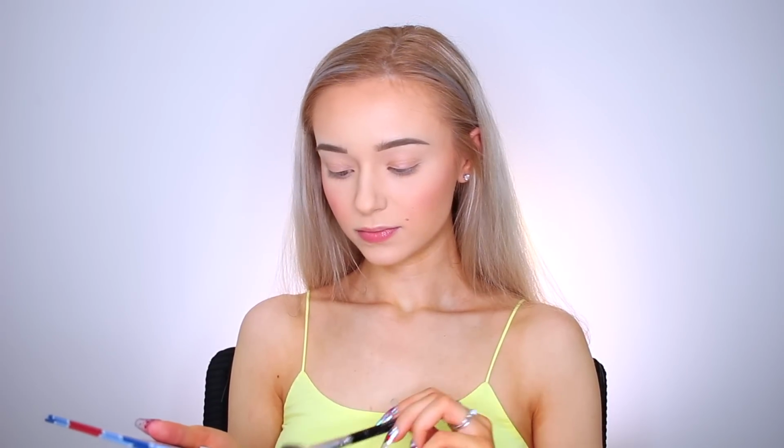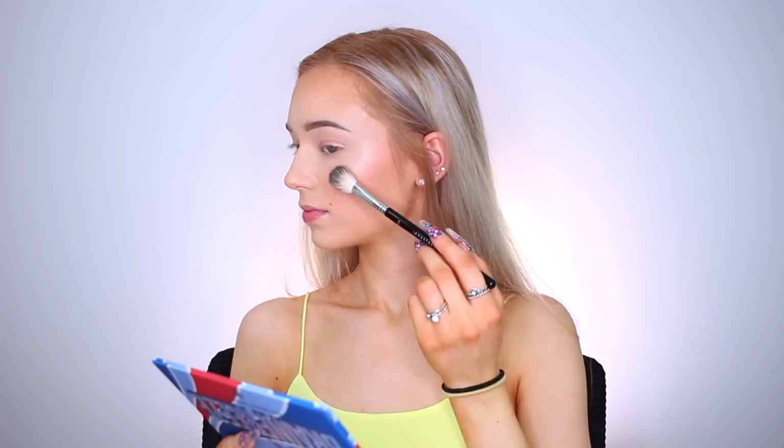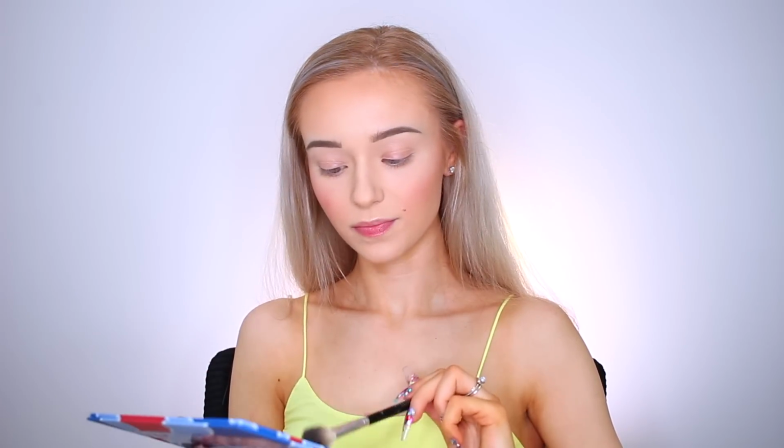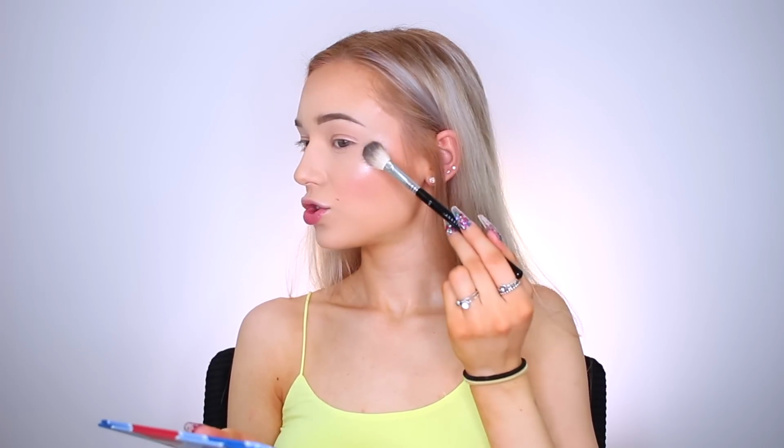So I'm just going to take that shade that I first mentioned, Jawbreaker, and I am going to be taking that on my Anastasia A23 brush, and I'm just going to be applying that everywhere. It definitely has a decent amount of pigment from a couple swipes and then just putting it directly on my face. A lot of highlighters you kind of have to build up a little bit, but that one you really don't. I'm just gonna go in a third time because I love a super glowy highlight.